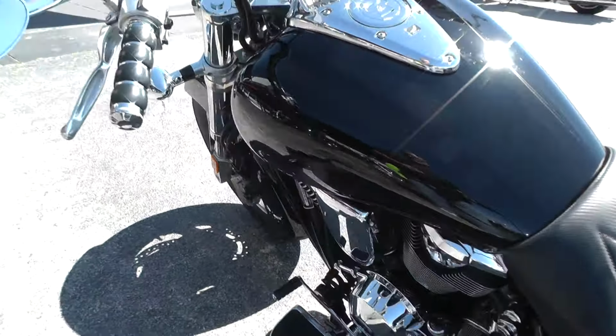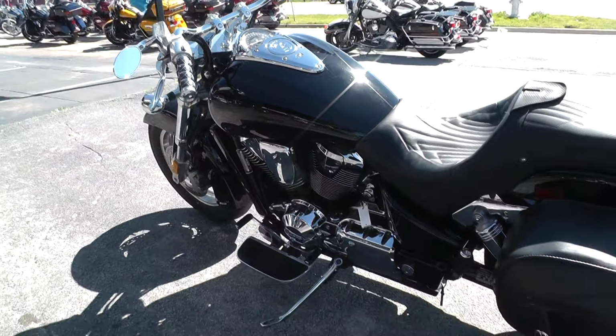We ran this bike through the shop, checked it out. Make sure everything's in good shape for you.